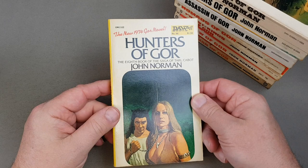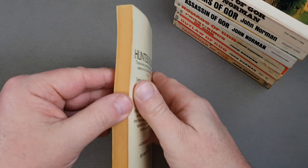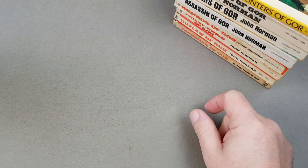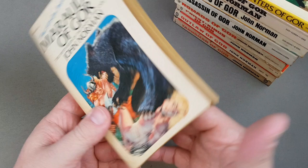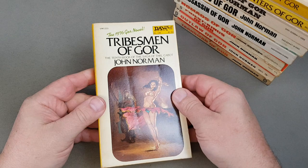And then from book 8 here, they were taken up by DAW, with DAW books number 96. Now, I have cleaned the DAWs, so most of these should be okay, bar perhaps the last few. More Captives of Gor. But as I said, when I started this series, I wanted to look through every single book in the collection and every single shelf. And even if there's a little bit of duplication with certain books or series, it's not the end of the world.